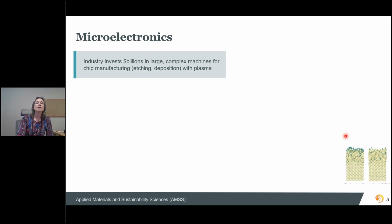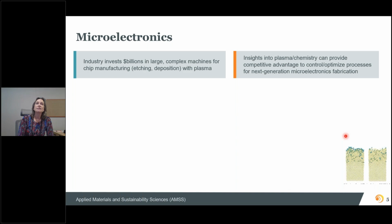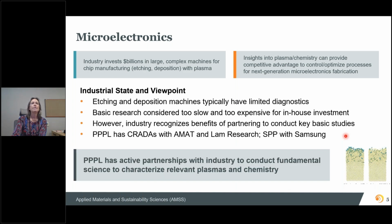Just to set the stage, industry invests billions in very large, complex machines that do manufacturing. About 50% of those involve plasmas for both etching materials and depositing materials. So insights that we can bring through our knowledge of plasma science into both the characteristics of the plasma, but also how plasma interacts with substrates, can potentially provide a competitive advantage to control and optimize processes for next generation microelectronics fabrication. Industry understands that basic research for them is too slow. It's not where they want to invest, but they understand the importance of it.